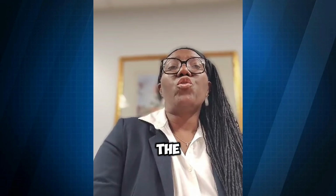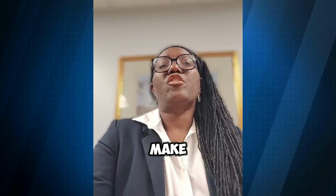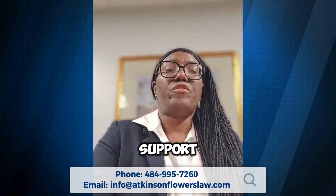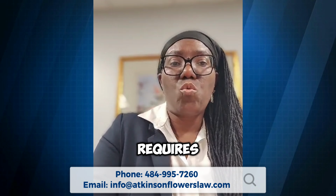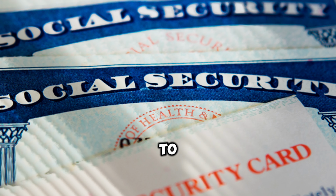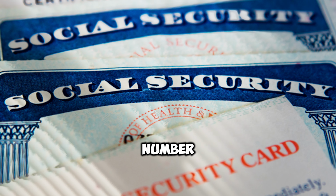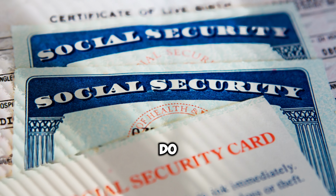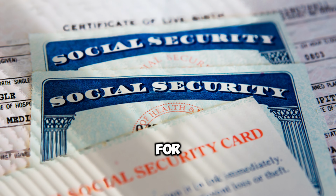But the onus is on you to make sure that you explain to the person who's doing the affidavit of support for you that USCIS requires the social security number. And if they're not going to provide that social security number, it doesn't make sense for you to have that person do an affidavit of support for you.